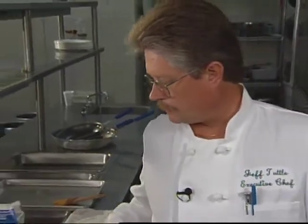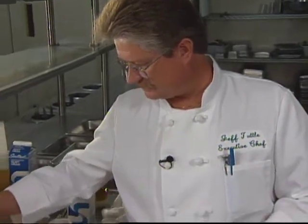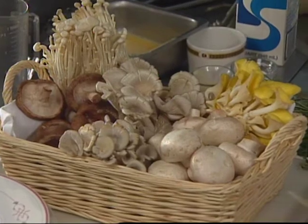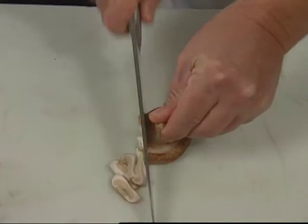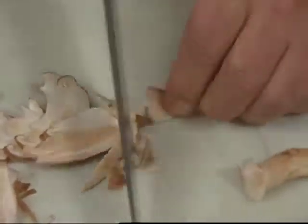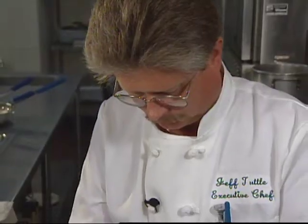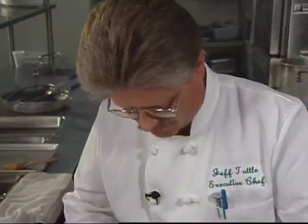Now the mushrooms. We have 5 different kinds of mushrooms here. All local mushrooms with the exception of the enokis. These are shiitakes. And we want nice thin slices of shiitakes. I hold them by the stem and rock the knife back and forth across them until we get nice, pretty little julienne strips. And we have some regular button mushrooms.